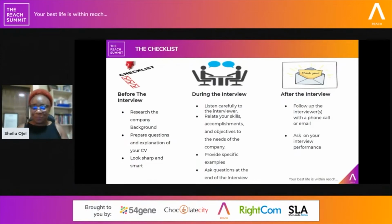During the interview, listen carefully to the interviewer. Relate your skills, accomplishments, and objectives to the needs of the company. So this is not where you just go off point in your conversations. Always make sure in everything you do, bring it back to why you were there, and that is for a particular role. So whenever you talk about your skills, always ensure that you're listening carefully, and then you're also relating your skills to the job role that you're applying for, the skills that you've acquired over time.